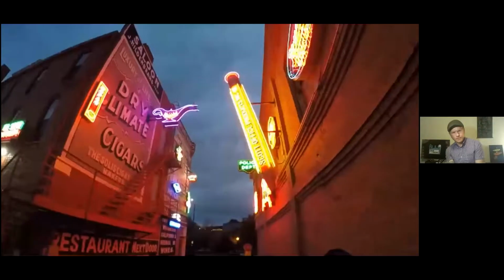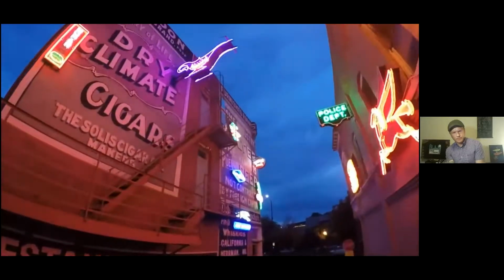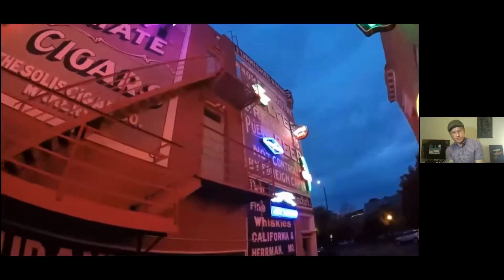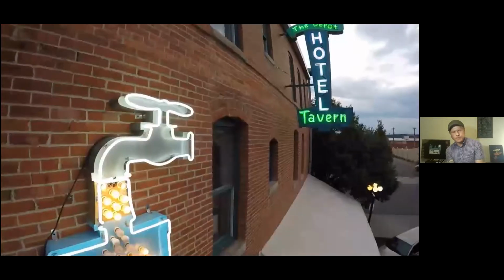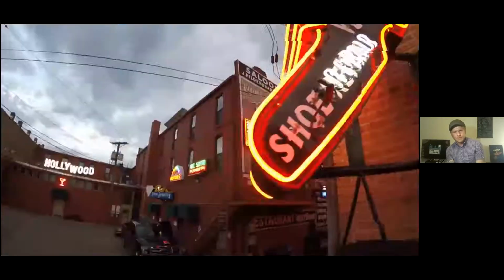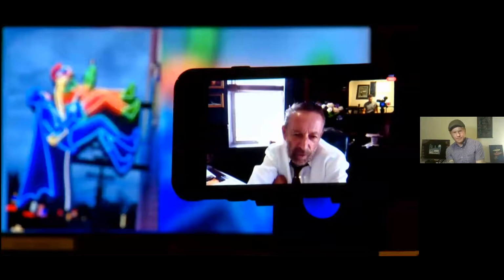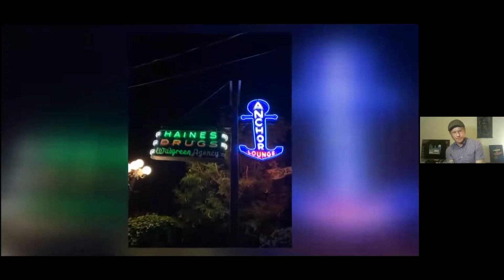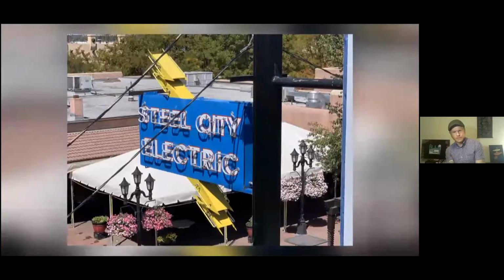Well, Pueblo's Neon Alley is a collection of vintage and reproduced neon signs. It runs one block, and I think right now I have about 67 signs. I hope to put 100 signs in before I die. The 3 vintage signs that I put up this year are the Anchor Lounge, the Walgreens drugstore sign, and the Steel City Electric sign.